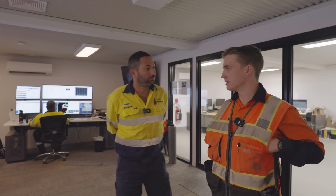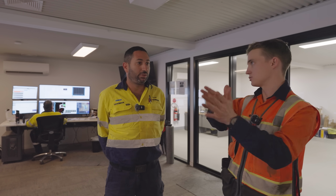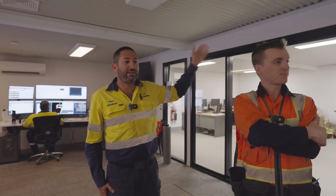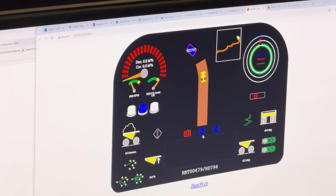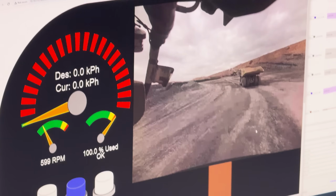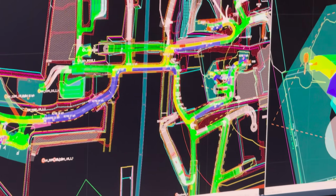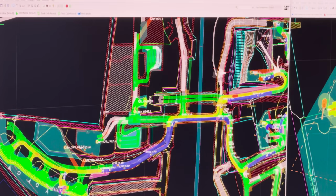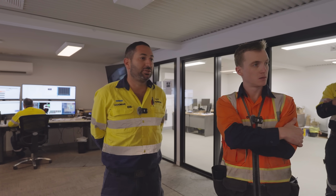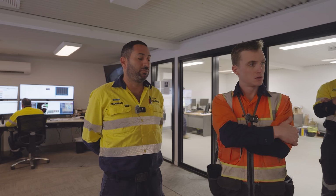So the main input is you have to build the routes that the truck will drive on. Everything that is out there in the mine, once we go through the gate, obviously the mine is very active. Everything that is out there, whether it's a road, a bund, or an edge of a dump, is all surveyed by people on the ground. That comes into here, it gets built as a mine model, and we get all the lanes and dumps set up, and then all that data is relayed back into the truck computer system. So we know where the trucks are going, and they know what's out there in the field.